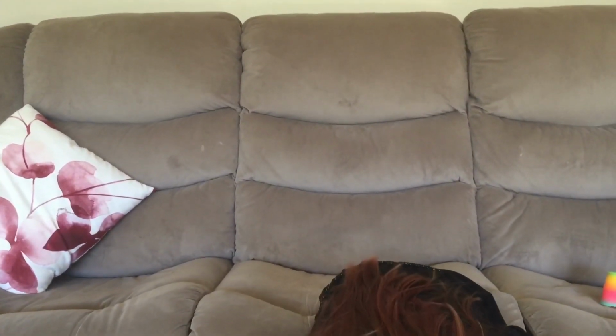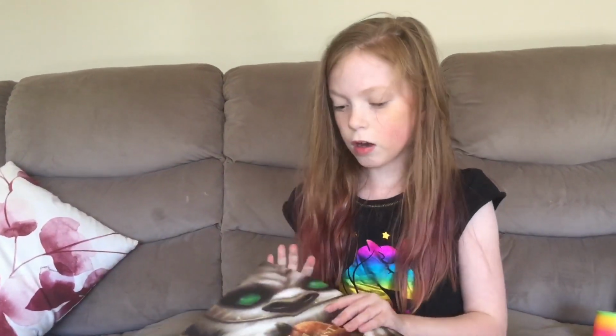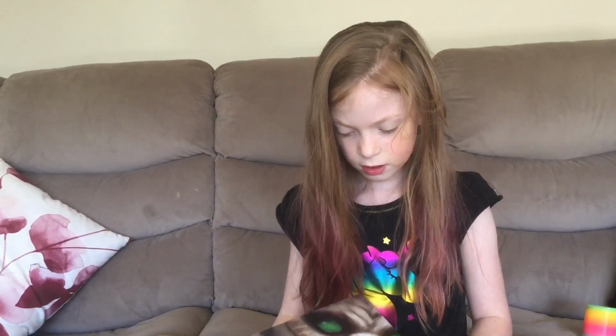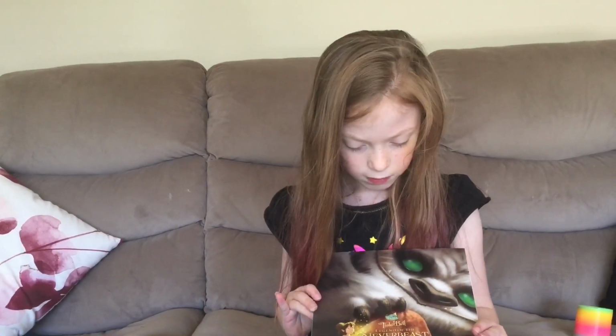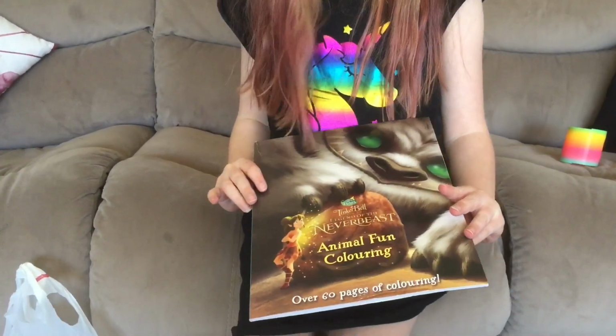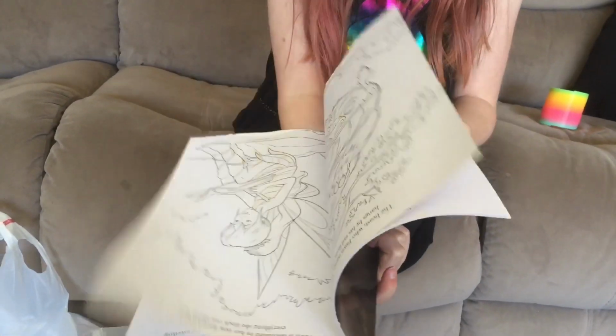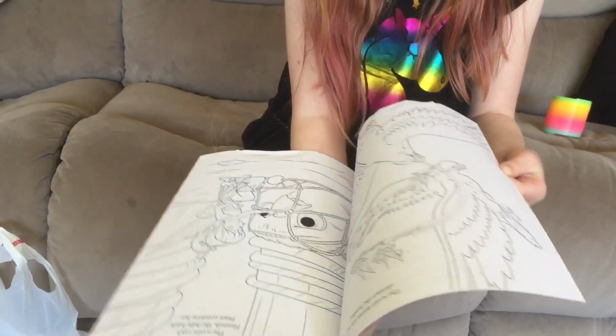Then we also got, let's get something in. We got this Tinkerbell Legend of the Never Beast Animal Fun Colouring Book, and it's got lots of things to do.